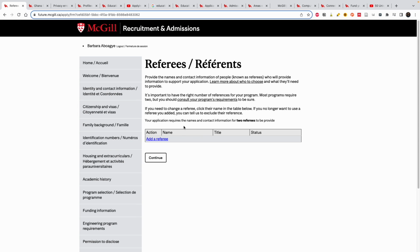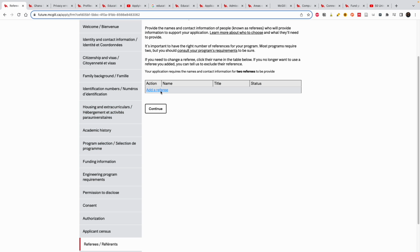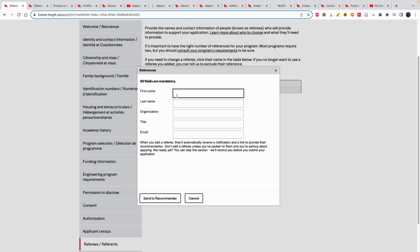So these are your referees. It is important to have the right number of referees for your program. Most programs require 2, but you should consult your program requirements. Requires the names and cut off for 2 referees, so I'm gonna add a referee. First name A. You put your email address. No, I can't.